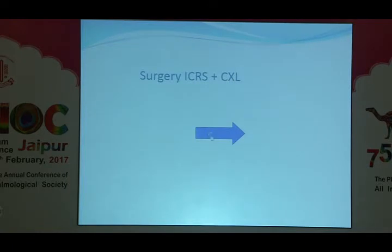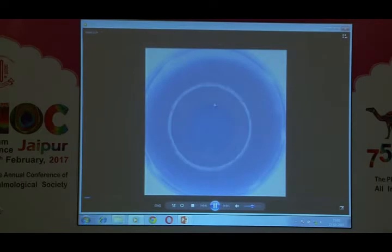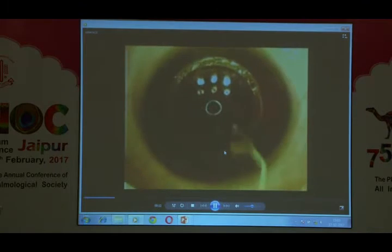So this is a short video. I hope we have time for it. So as I said, you can have a good femto channel. You have already specified the depth, the location, the diameter, and you plan the incision at the steep axis, making sure that you have at least 450 microns of depth.